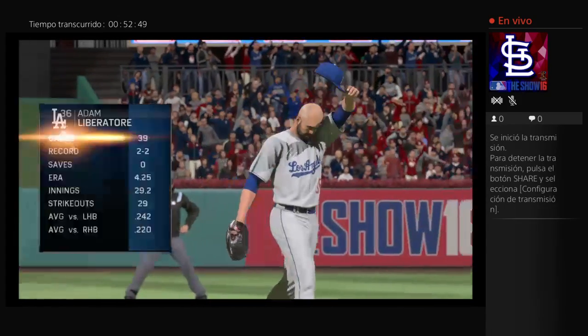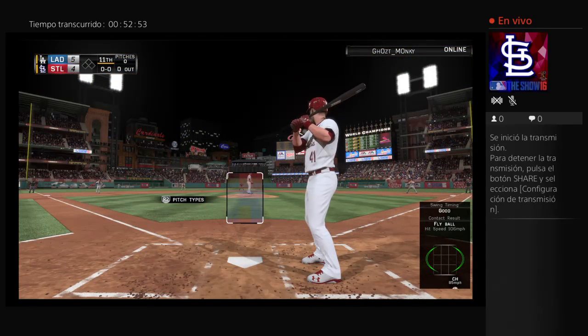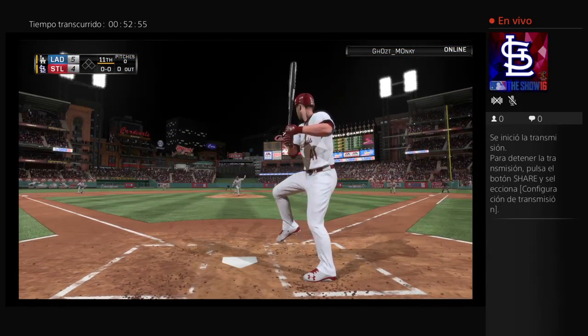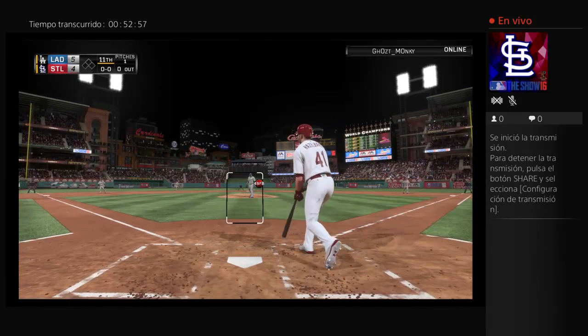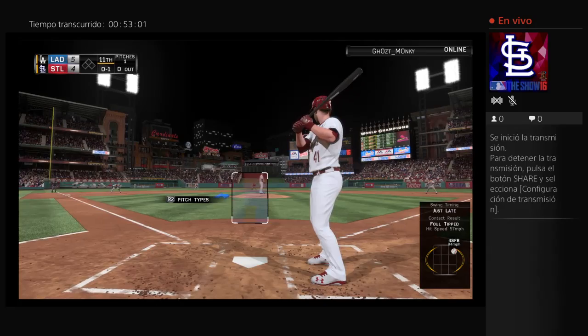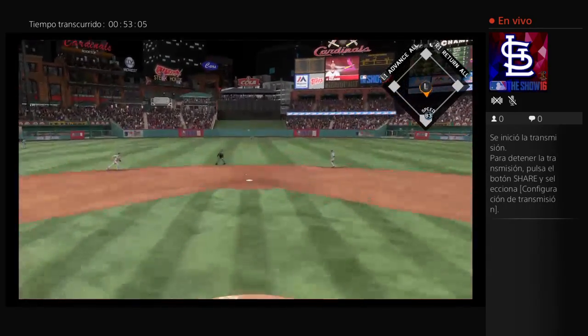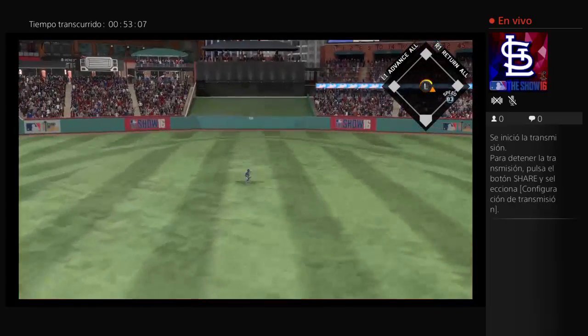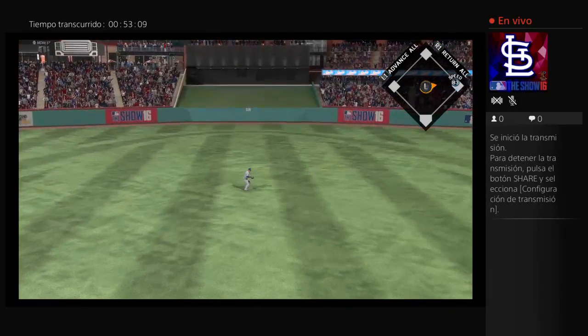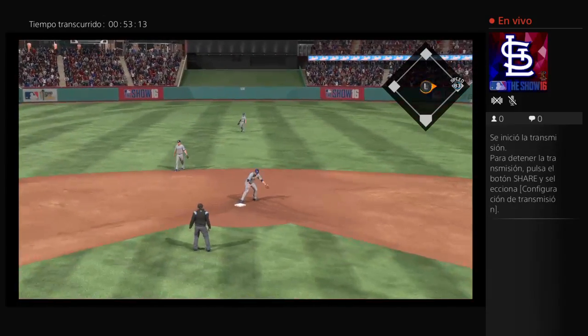Adam Liberator will come on now in a save situation. Adam Liberator. And that's swung on and fouled straight back. Ready with the 0-1. Smoked on the ground up the middle. And that's going to be a base hit, so a great job off the bench as he's aboard to kick off their half of the inning.